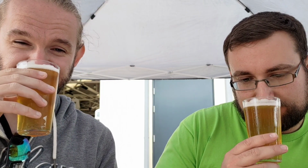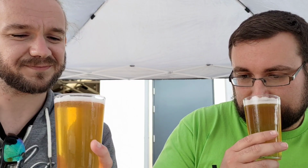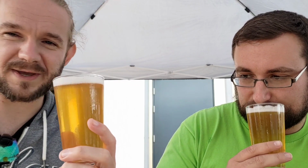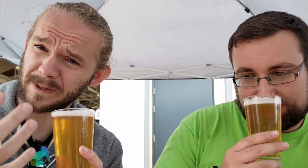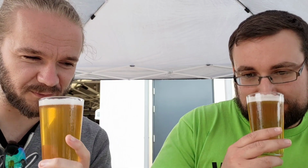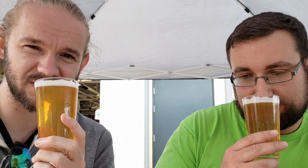Grapefruit. Grapefruit. Okay. Pink grapefruit. See, for me, I get more of a bright orange. I get that big oily orange. It's interesting, different people can see different hops in different ways. But I think it does have a wee bit of an almost Cascadey type thing to it, so I can see where you're coming from.